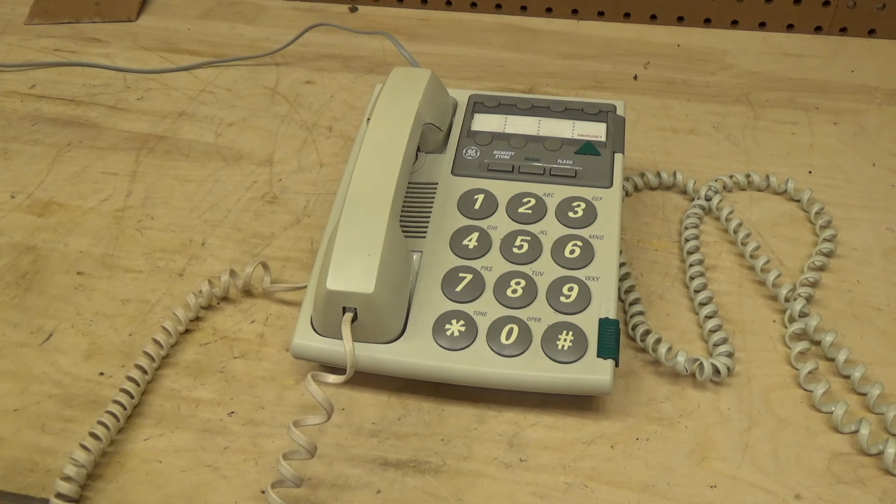All right, that sounds pretty good. Seems to be working properly. Now I'll record some testing messages so we can test the microphone transmit.